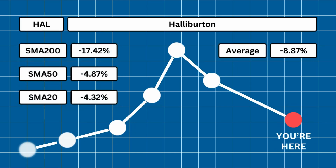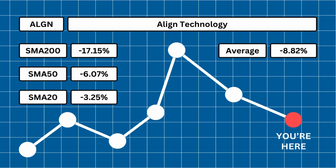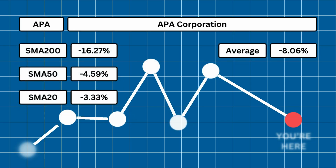But a word of warning, a cheap stock doesn't always mean a good investment. There's always a reason why a stock is cheap. It may be a hidden gem, or it simply could be out of favor with investors. But if you're certain you found that hidden gem, then you've just gotten yourself a bargain right now.